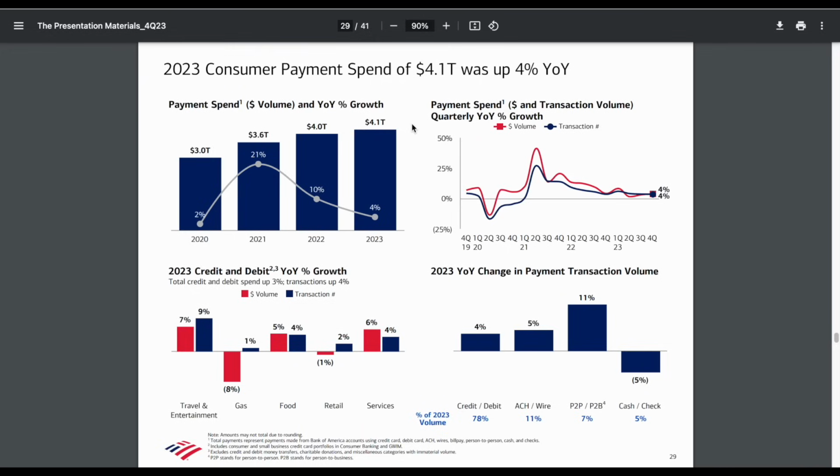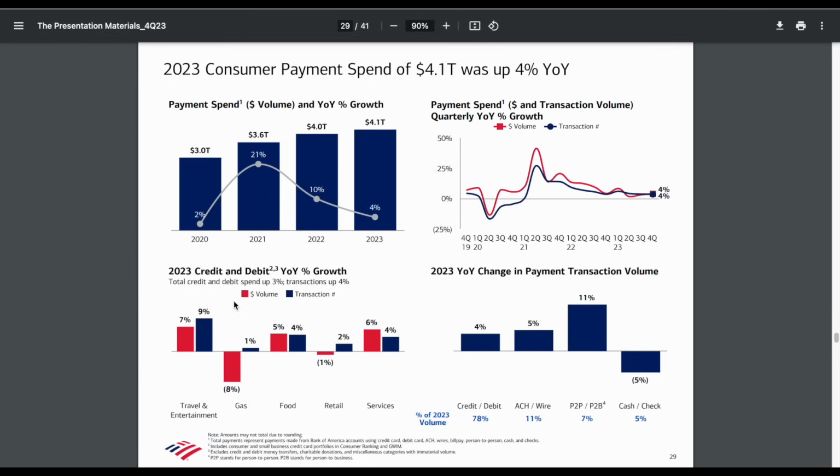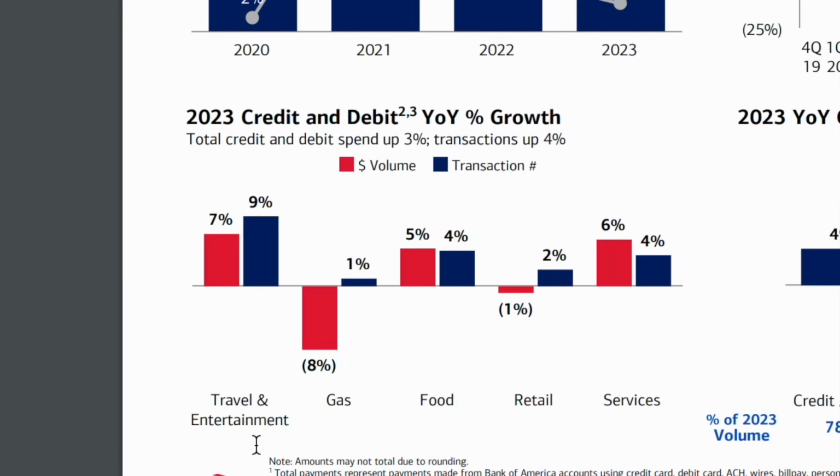Now, if we look at some global trends, we can see 2023 consumer payment spend was $4.1 trillion, and it was up around 4% year over year. Now, here's what's interesting about this. We can see payment with cash and checks was actually down about 5% in 2023, but we can see banks benefited from increased credit and debit, ACH and wire, and P2P and P2B. And if we look at the 2023 credit and debit year-over-year growth in segments like travel and entertainment, food, retail, and services, they pretty much all saw increases. Now, we saw a slight decrease in gas, but my guess is this is because we saw lower gas prices in 2023 rather than 2022.